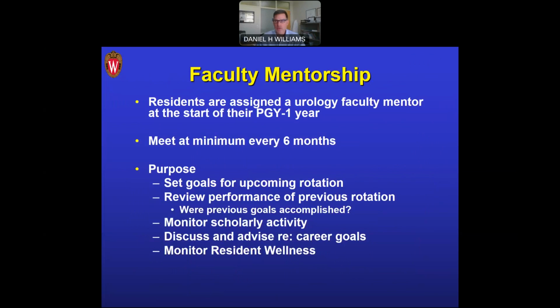Faculty mentorship is also something that we're proud of. All of our residents get assigned a formal faculty mentor when they begin as a PG1, and the goal is to meet at least every 6 months to help set up goals for upcoming rotations, review your performance with you, monitor your scholarly activity, career goal planning, career advising, and to monitor resident wellness.